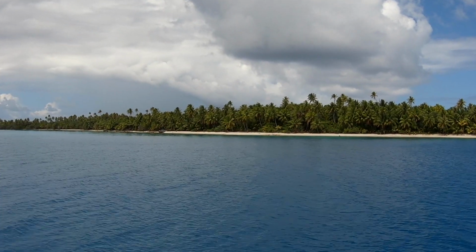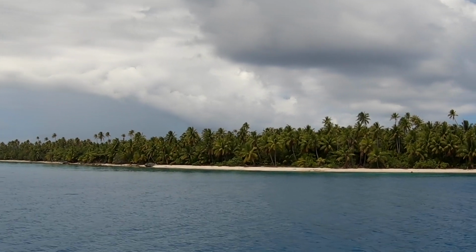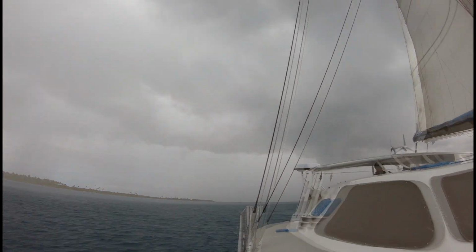Wow. Look at this gorgeous spot. Just beautiful. The skies are dynamic today. It'll be interesting in the next couple of days to see what's happening with the weather. And I spoke too soon. This squall came up to us so quickly. Well, that was fun!